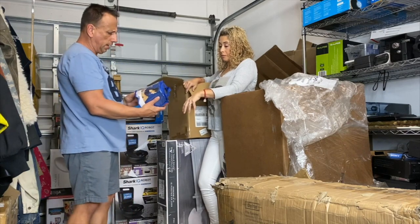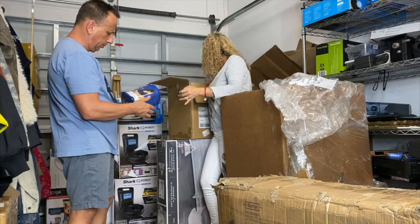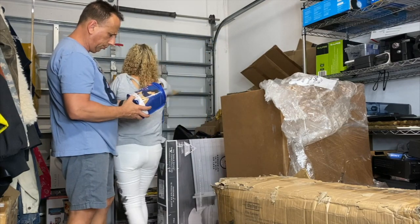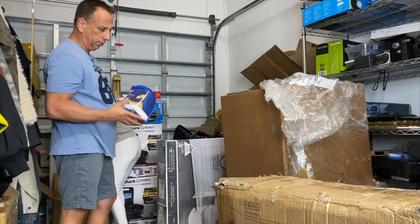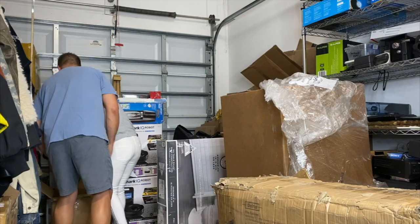So, body wrap. This is a Bed Buddy, new and improved. It's not the old one. Thermotherapy body wrap. Not sure what this does. I guess you heat it up, maybe stick it in the microwave. It's new, sealed in the package. Nice. Maybe 15 bucks, I'm guessing.